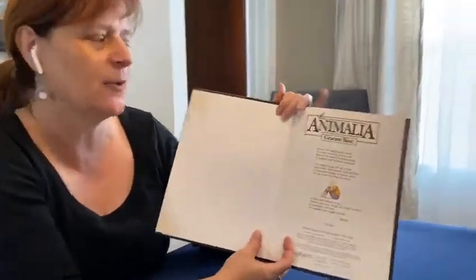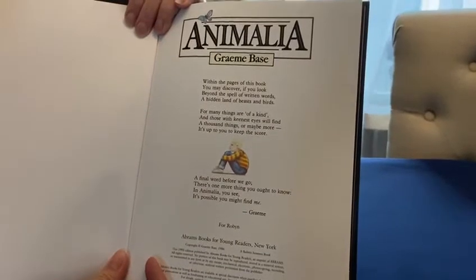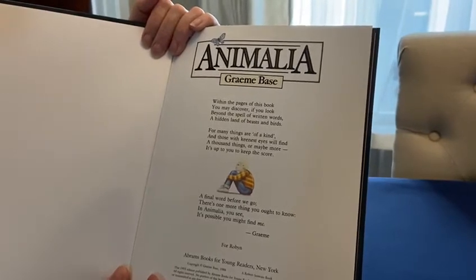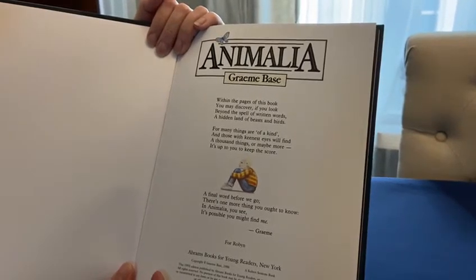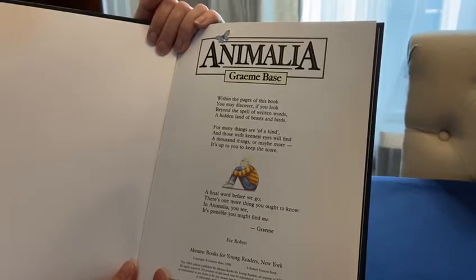Diana, and I'm going to read to you today from one of my favorite books ever, Animalia by Graeme Base. He starts out with a poem that tells about how to read the book. Within the pages of this book, you may discover, if you look, beyond the spell of written words, a hidden land of beasts and birds. For many things are of a kind, and those with the keenest eyes will find 1,000 things or maybe more. It's up to you to keep the score.